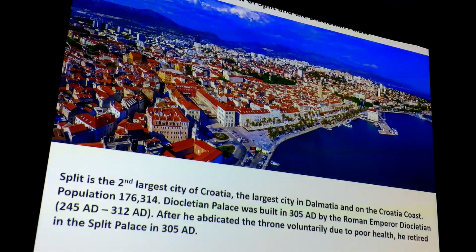Okay, the next day we visited Split. This is a panoramic view of the town of Split. Split is the second largest city in Croatia, the largest city in Dalmatia and on the Croatian coast. Population 176,314. The Diocletian Palace, this area, was built in 305 AD by Roman Emperor Diocletian. He lived from 245 AD to 312 AD. He gave up his throne voluntarily due to poor health, and then he retired in this Split Palace in 305 AD. So the next day we visited this area.